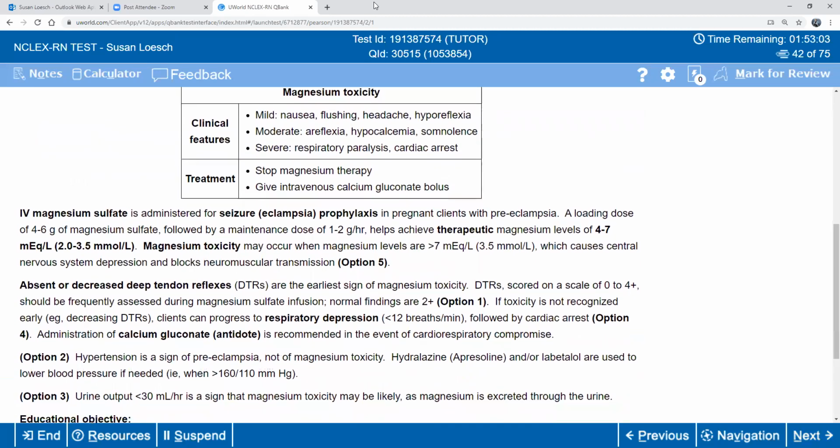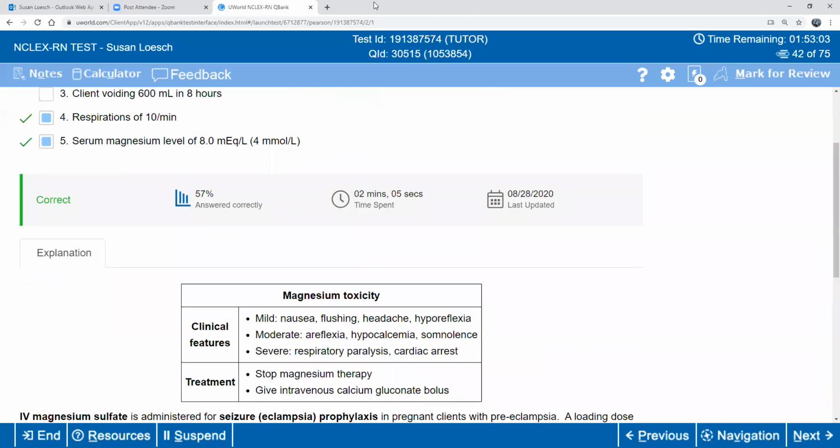Well, it was right. All right, so calcium gluconate is the antidote. You want to know about magnesium. You want to know all this stuff, okay? Because you're going to get tested on it. If you don't know all this, you can't. All right, is urine output greater than or less than 30? That one's less than 30. So urine output would be decreased.